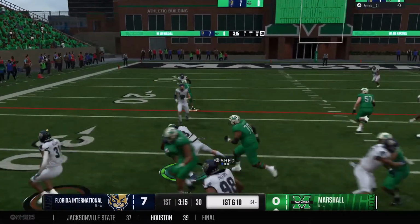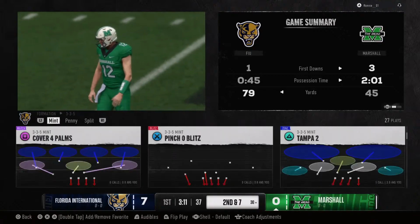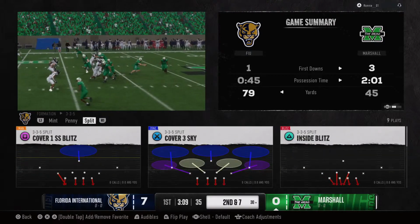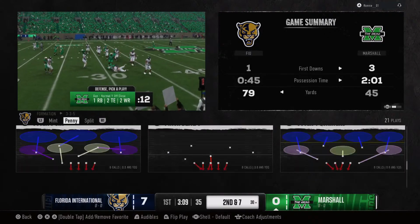One back in the backfield, and they'll give it to him. And offenses want to continue to feature the run. They want balance. Even if it's not super successful, you can take it a little bit at a time just to keep that defense honest.